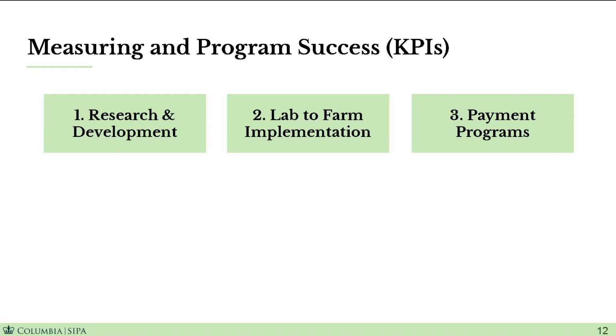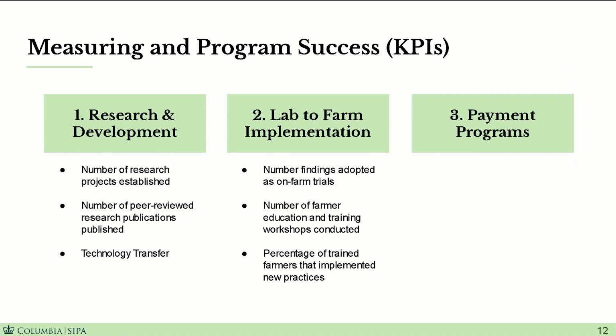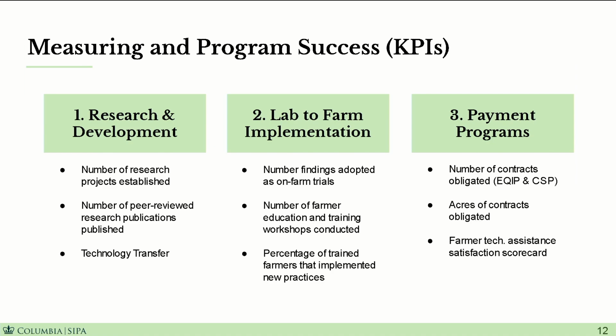So how will we measure the success of our program? We'll focus on key performance indicators across the three component areas of our program. So first, in research and development, we'll measure KPIs like the number of research projects initiated and peer review publications published. In lab-to-farm implementation, we'll track highlights like the percentage of farmers trained implementing the methanogenesis reducing strategies. And in payment programs, KPIs will include things like number of contracts obligated under our incentive program, as well as farmer satisfaction.